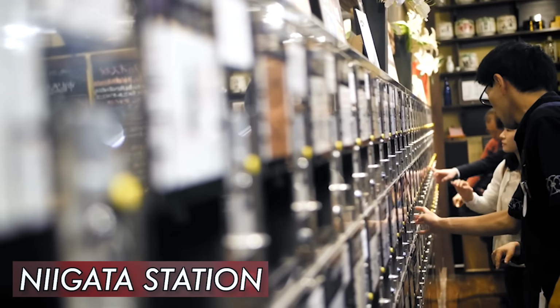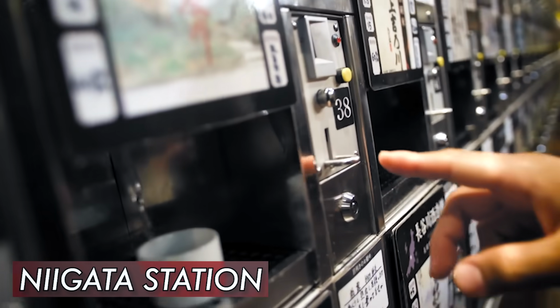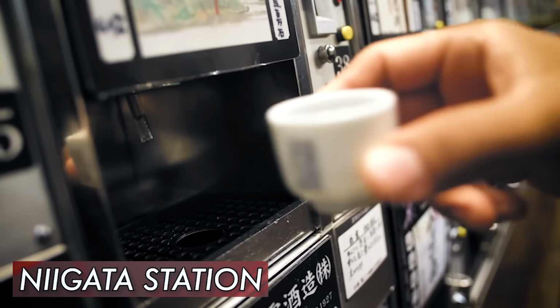And the runner-up award goes to Niigata Station for having 200 sake vending machines. Honestly, the most fun you could ever have at a train station. If only they could combine the sake vending machines with the animatronic dinosaurs to create the world's best station. Get drunk, ride around on a dinosaur. The possibilities would be limitless.